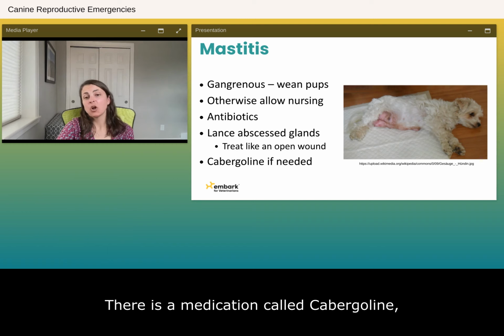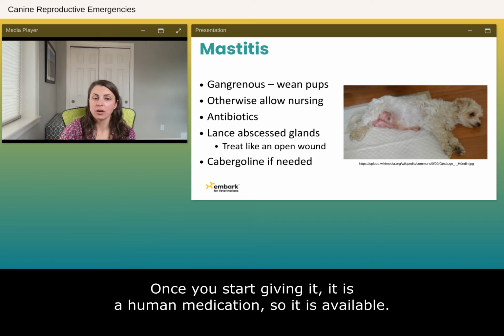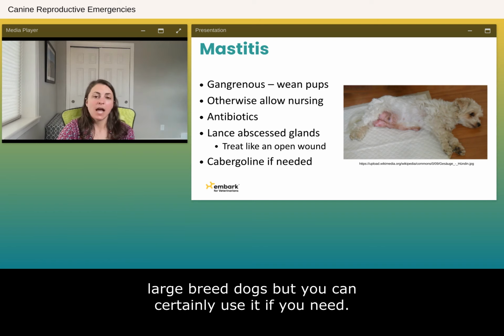There is a medication called cabergoline, which can halt lactation within about a week once you start giving it. It is a human medication, so it is available, but because of the tablet sizing, it's really only useful for very large breed dogs, but you can certainly use it if you need.